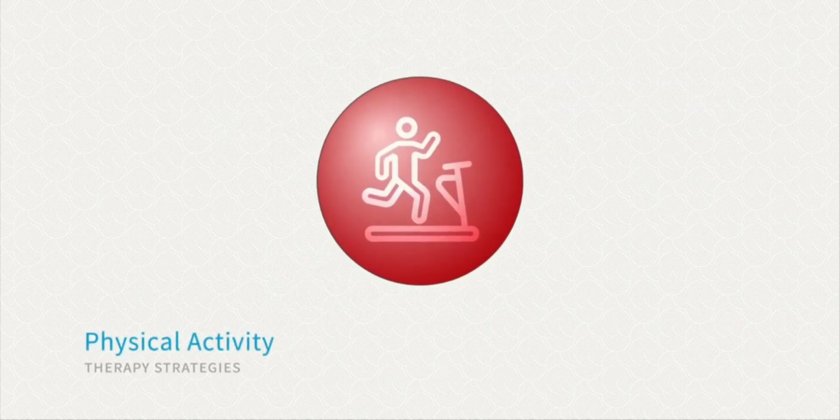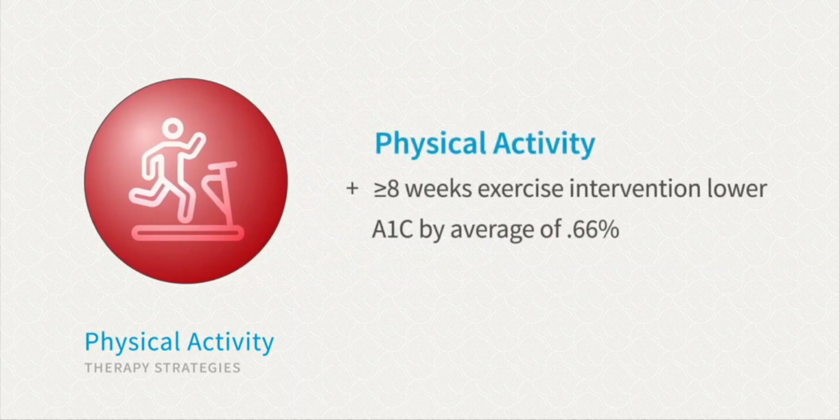Another key lifestyle management strategy is healthy physical activity. This goal most often includes an increase in consistent quantities of physical activity. The 2018 ADA Standards of Medical Care suggest structured exercise intervention of at least 8 weeks duration has been shown to lower A1C by an average of 0.66% in people with type 2 diabetes, even without a significant change in BMI.